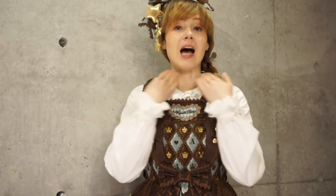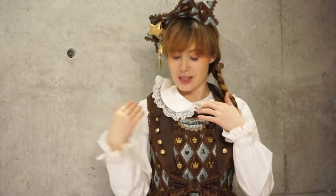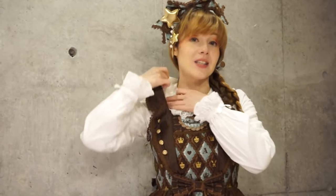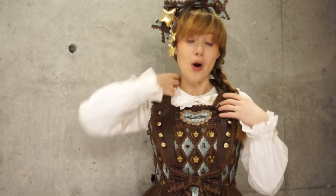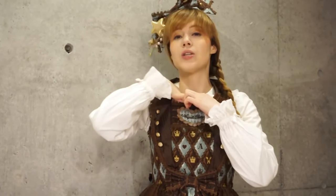So what I need is probably a high neck blouse to make this work, because once I've moved this out, it doesn't actually work as well. You can see it kind of hides the special part of this dress, which I kind of want to show off instead. So that's one of the parts that I realized when I actually started coordinating this.